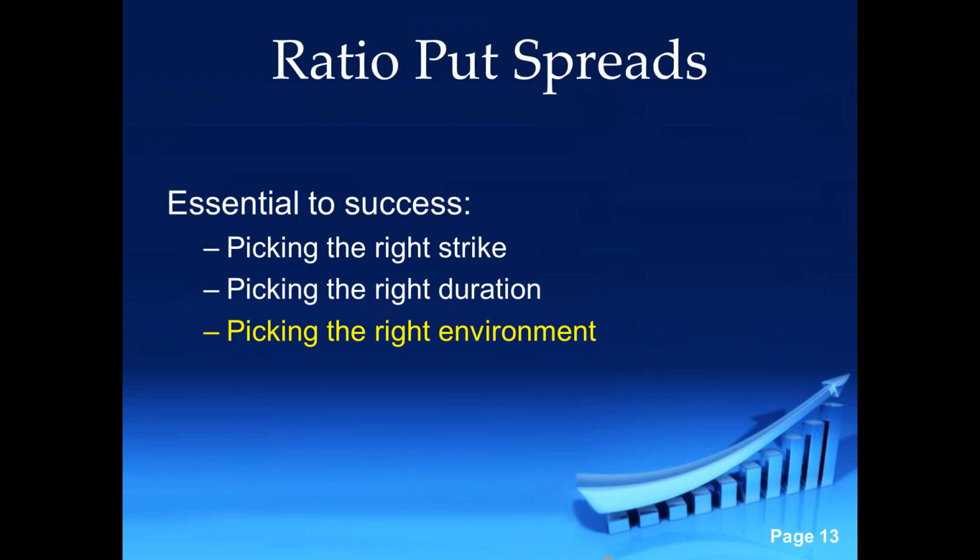We need to have high volatility in this. Anytime we're doing a strategy for a credit, we want high volatility, because the probability is that when you have high volatility, the volatility will come out, barring an earnings event or something like that, or in the case of Amgen, a drug trial result. So we don't want to be heading into a drug trial result unless we planned on keeping it through that event, because that's when you're going to get your volatility collapse.